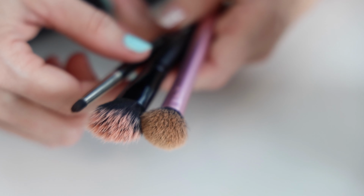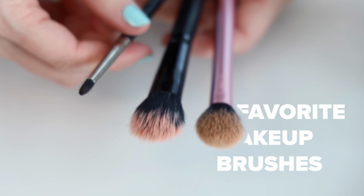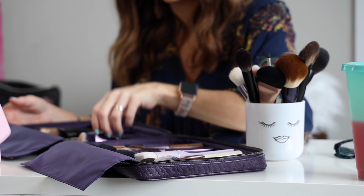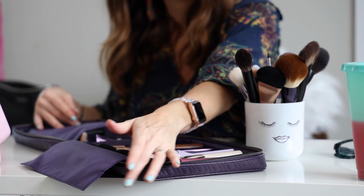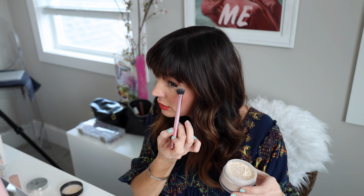So today I'm going to talk about my 3 favorite makeup brushes that I constantly use on my own personal makeup every day. Now obviously there are a ton of makeup brush options out there. So many makeup brands make their own sets of brushes. There's a brush for every little thing that you want to apply on your face, every look you want to make.